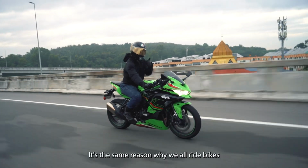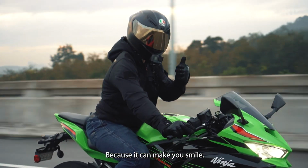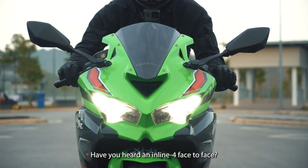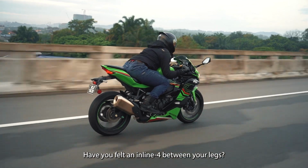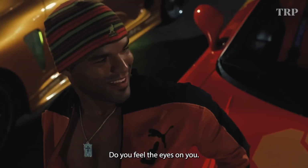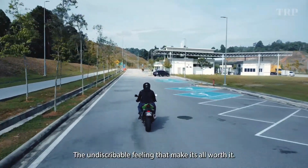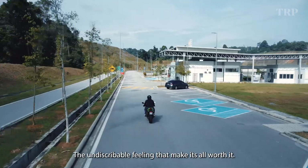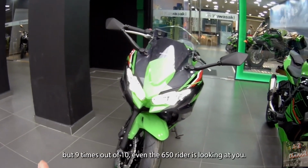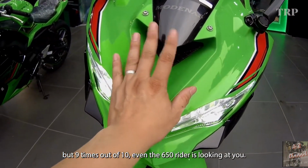You pleb, it's the same reason why we all like bikes. Because it makes you smile. Have you heard an inline-4 face to face? Have you felt an inline-4 in between your legs? Do you feel the eyes on you? That is the X factor, the indescribable feeling that makes it all worth it. You can get a 650, sure, but 9 times out of 10, even the 650 rider is looking at you.